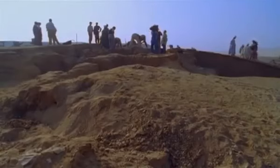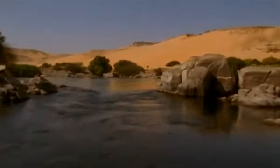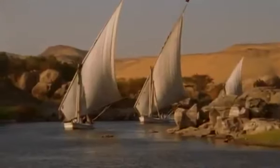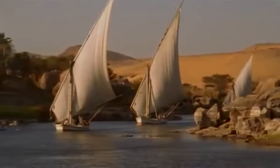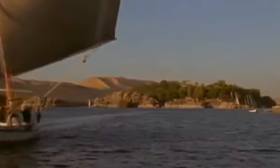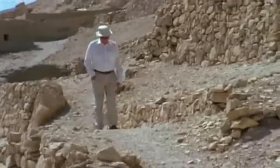Whichever way you argue it, it wasn't over. The shrinking pyramid was going to shrink again. 800 years later, and 400 miles upriver, close to Thebes, the ancient capital of Egypt's new kingdom, archaeologist Kent Weeks finds the final twist in the tale.